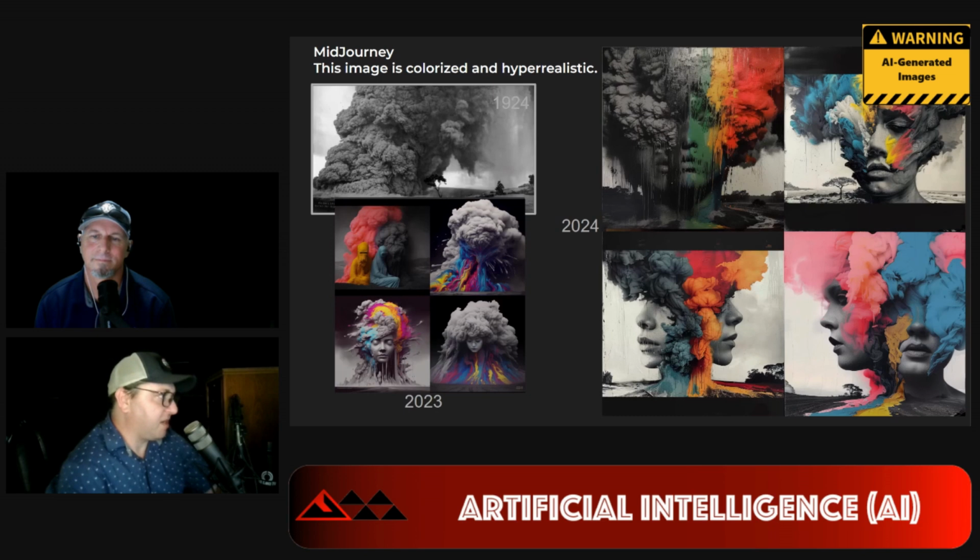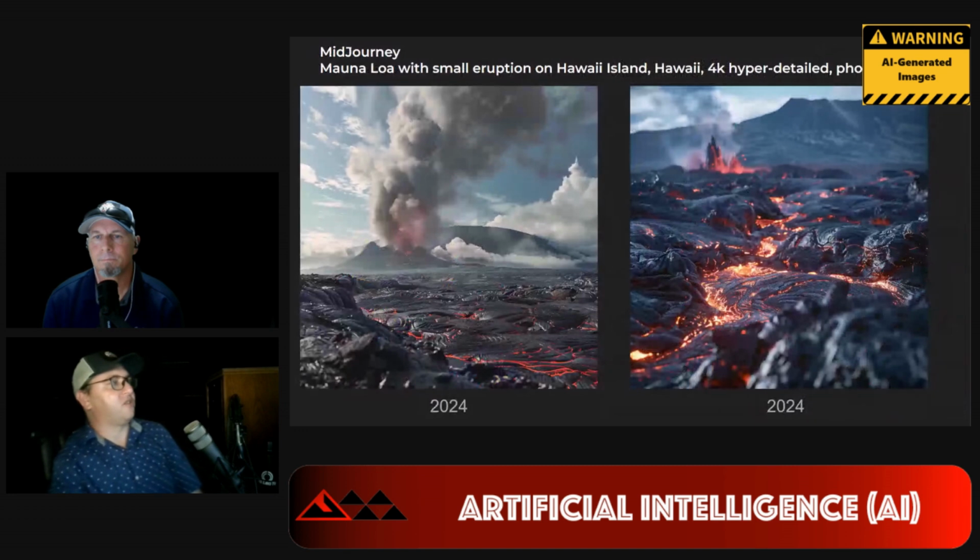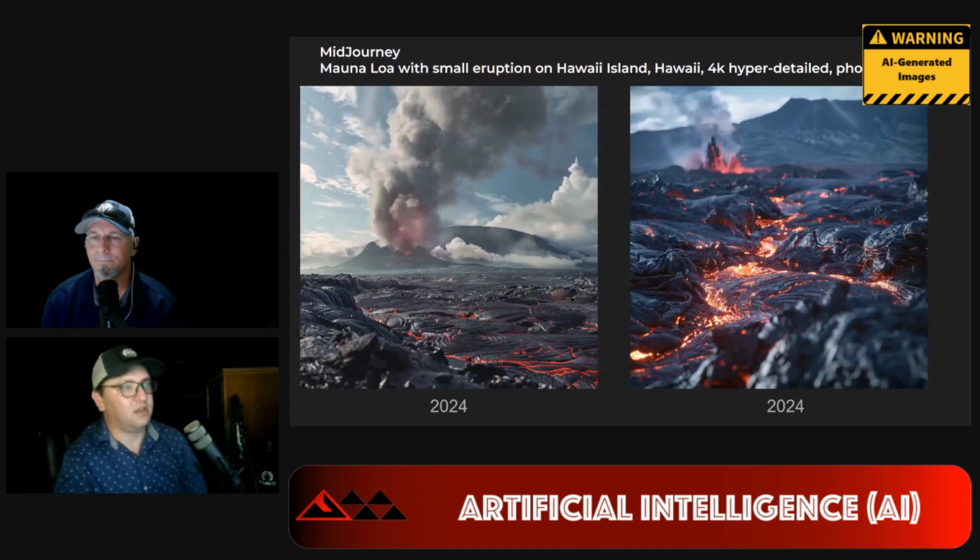And last year when we did that, it made these color explosions. Half of them still had faces in it. But the craziest one to me when I told it no faces is that the woman then got put into a burqa. All right, this is where MidJourney starts to show off a little bit. These are both from this year.